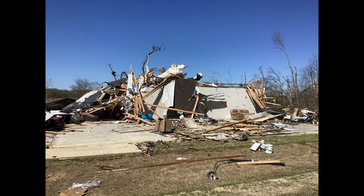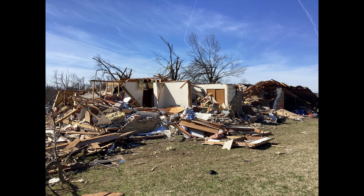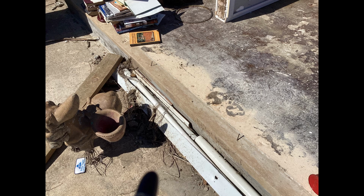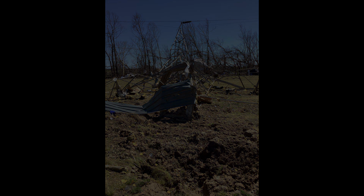Quickly producing EF3 damage, the tornado would make its way towards the town of Covington, barely missing it just to the south. The tornado would sweep an unanchored home clean off its foundation, being rated at EF3, 150 miles per hour. It would then quickly track to the northeast, shrinking in size, where it would eventually lift just to the north of Brownsville, Tennessee. Sadly, the tornado would have 1 fatality and 28 injuries.